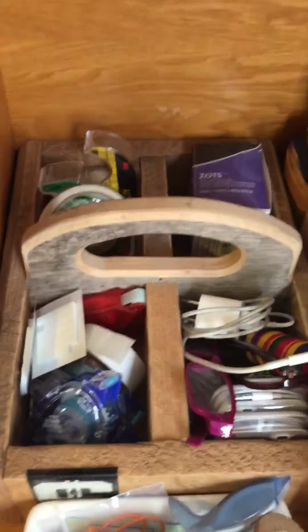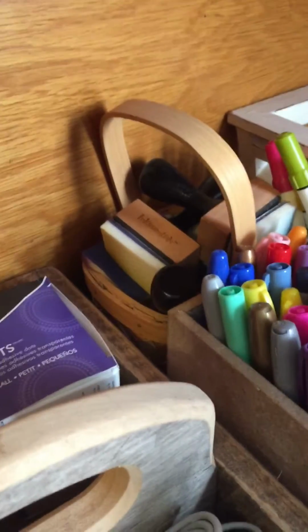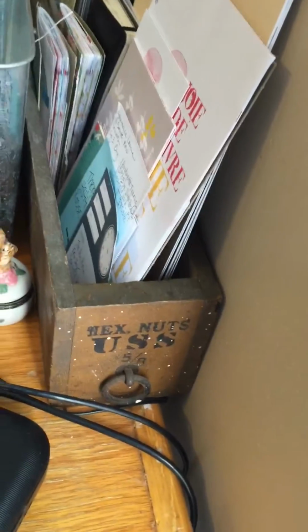But this little guy has mostly dry adhesives and a little catch-all tin there, some colors, and those are Tim Holtz Distress blending tools in the back there. My wet adhesives, some other utensils, a little trash can. I like the way that vintage drawer holds books up so tidy. I love it a lot.